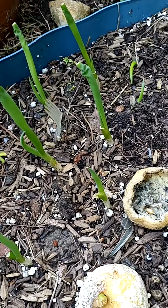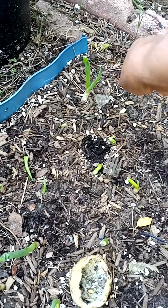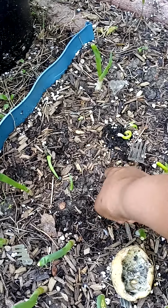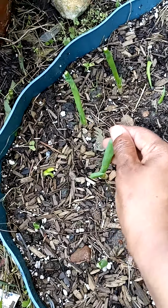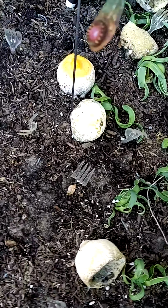But look at the scallions, everybody. We haven't seen the scallions in probably 3 or 4 days. They're looking amazing. But what's this? This looks like more than a scallion. Did I just break it? Oh well, she'll come back. Now, these are the scallions I planted from the refrigerator, right? And these are the scallions that I purchased. Still no growth. Still no growth.